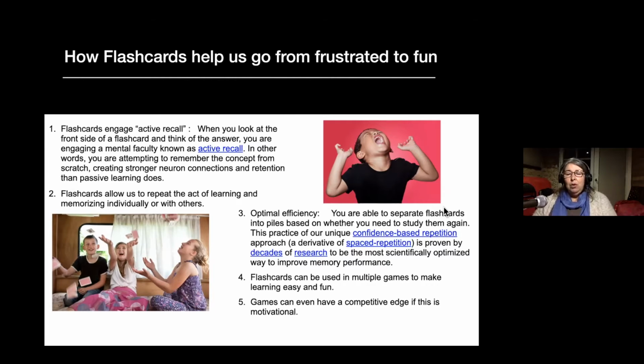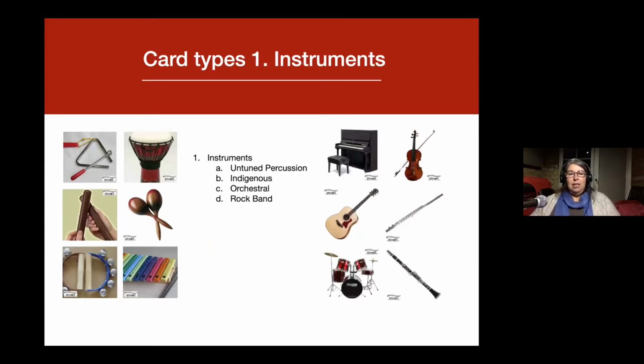And then the really good part about flashcards is that you can make up lots and lots of different games for using them, which can be fun. And if you have students who are very competitive, you can use that as great motivation for them as well. So if I haven't convinced you yet, or if you weren't convinced before you got onto this webinar, then hopefully you will soon find that there's lots of different ways you can use them and you will be willing and able to give them a try.